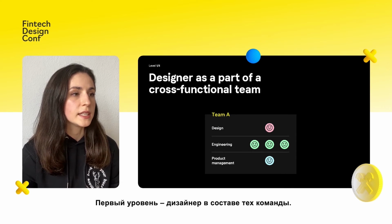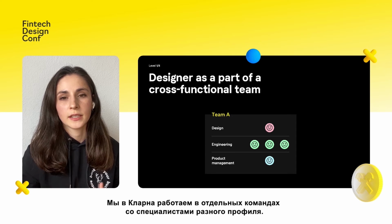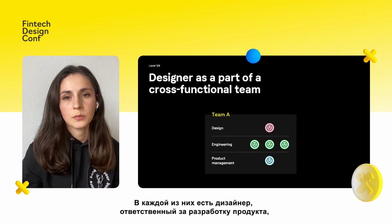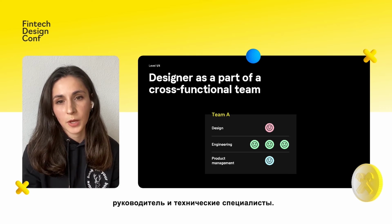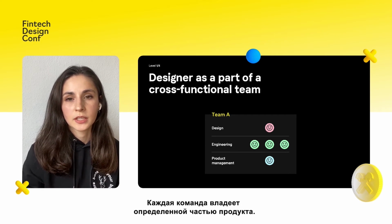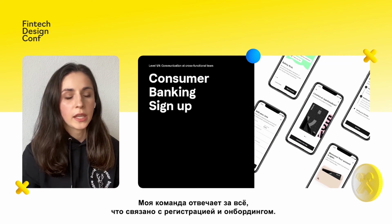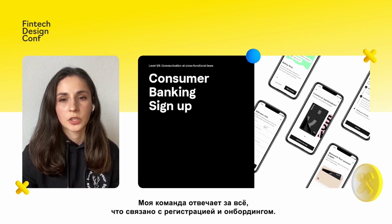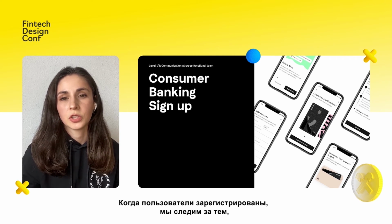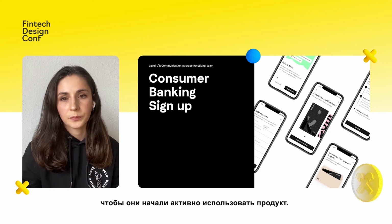So the first one is a designer as a part of a cross-functional team. We at Klarna work in distributed cross-functional teams and have in each of these teams a designer, product owner, and technical specialists. So we as a team are owning the product aspect. In our case, it's onboarding and activation. So my team is in charge of everything related to the sign up, to the onboarding, and later on when a user is registered, we make sure that users start using the product actively.